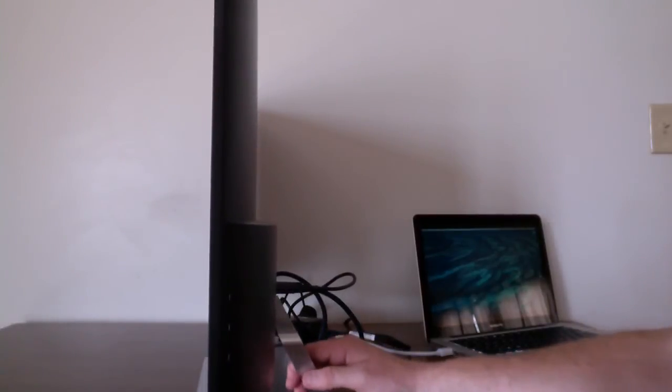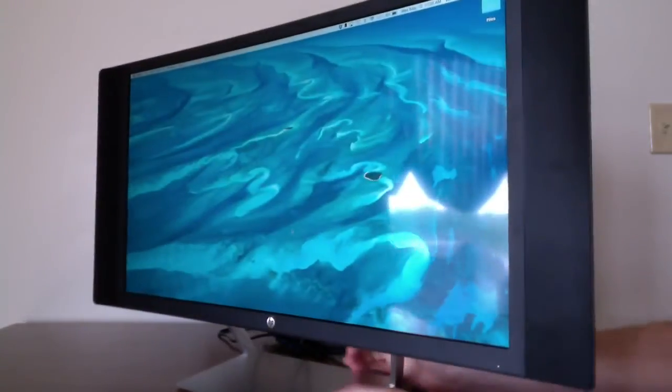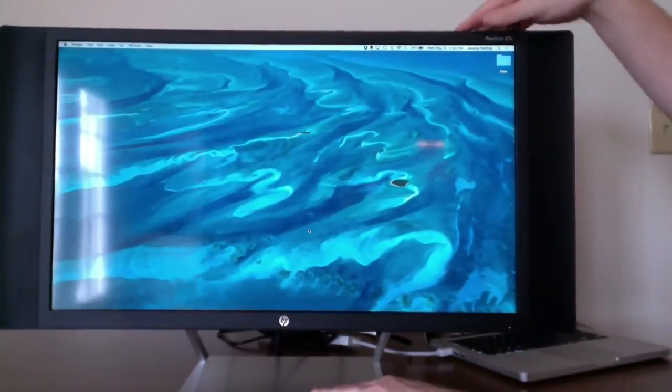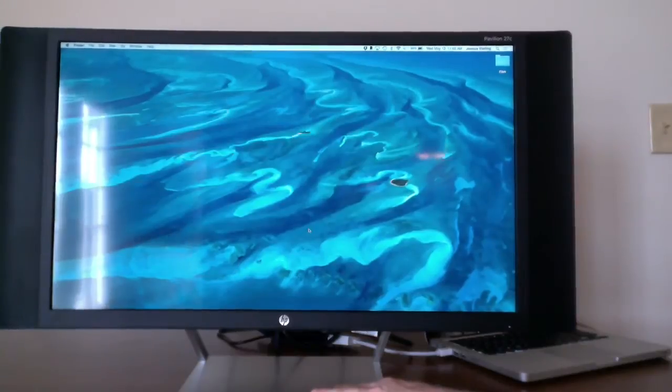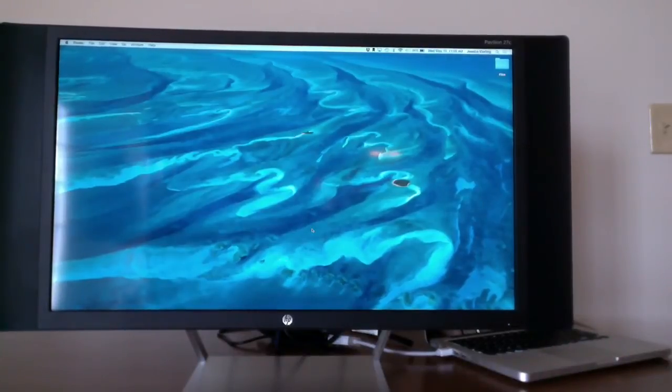And to me, it kind of seems like it's still angled back a little bit. But I have a shelf that's 5 inches off the top of my desk, and I would love for this to go down a little bit more, just past being straight up. I think then it would be perfect for me. Other than that, I haven't found any issues with it at all. It's been a great monitor.